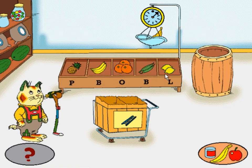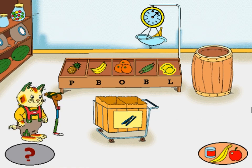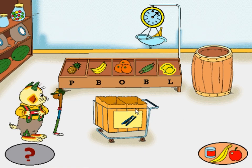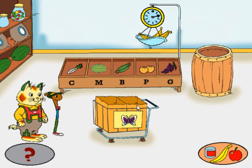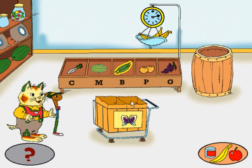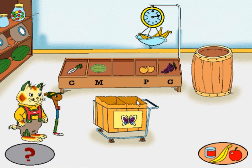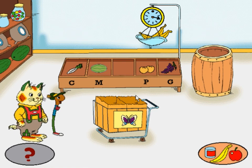Ladder. L. That's great! Lemon. Butterfly. B. Excellent! Beans. We got a banana. 7 more now.